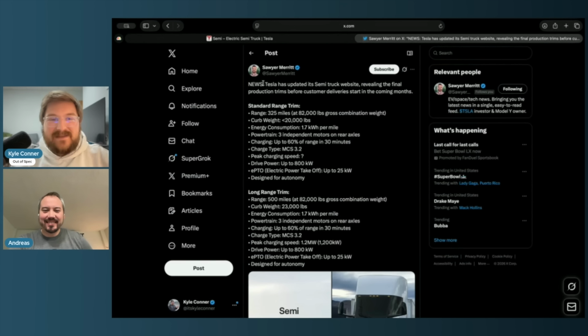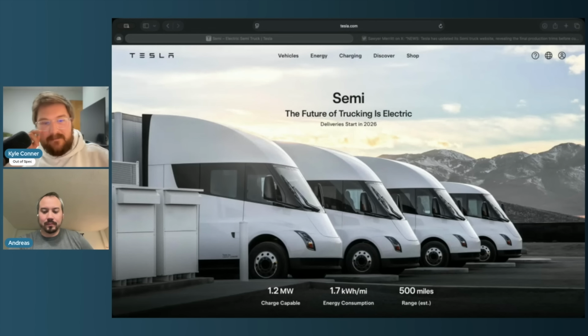Yeah, so he said Tesla updated its semi-truck website, revealing the final production trims before customer deliveries start in the coming months. Now, we'll go through all those in a minute, but I just want to talk about the Tesla Semi program up to this point. Up to this point, Tesla Semis have been in, I would say, low volume production for Tesla to do internal validation and testing. I've seen them up and down I-80.